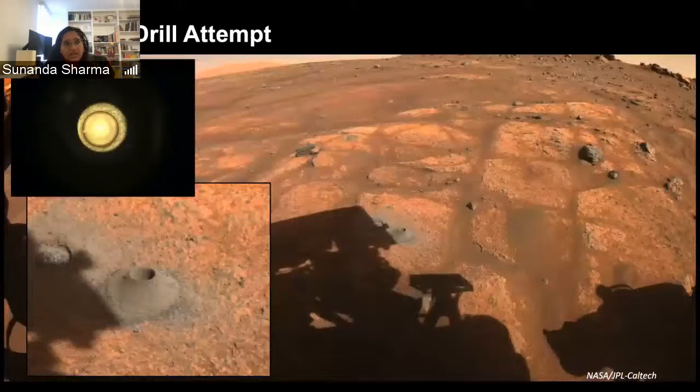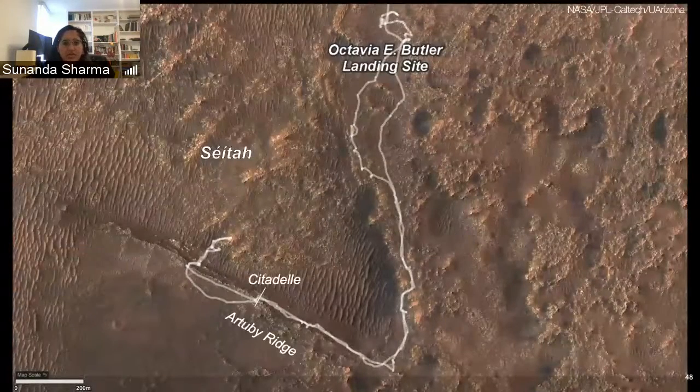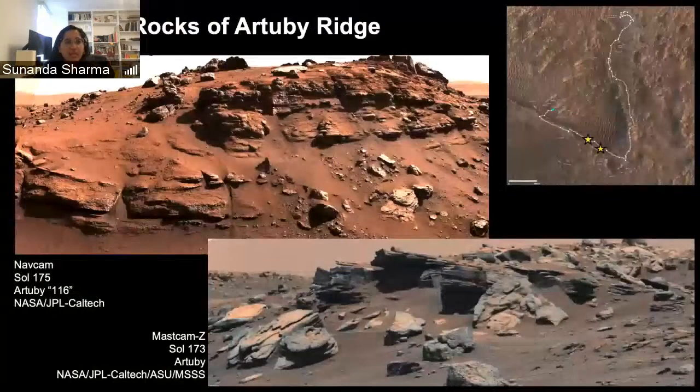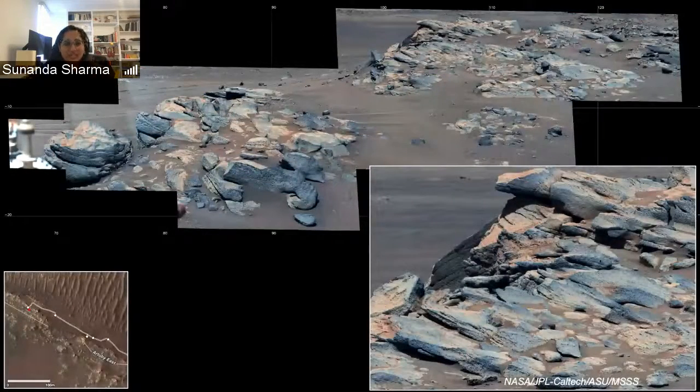And now this was a drill attempt that happened, but we weren't able to collect the sample here, I believe. And so continuing on, we went down to our 2B ridge. And so this is what that ridge looked like, so some NavCam images. And you can see all of the detail and structure that's on there. So NavCam versus MassCam show very complementary types of images here. And this was one of the places that we were at for quite a while doing analysis, which was Citadel.